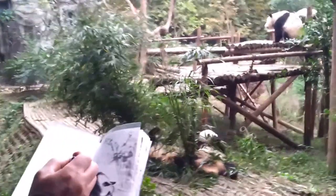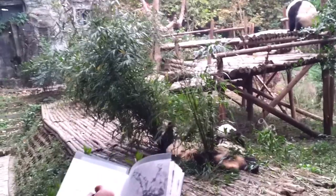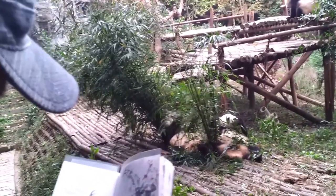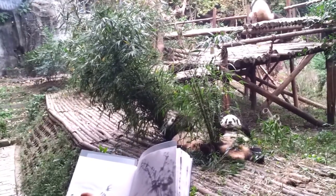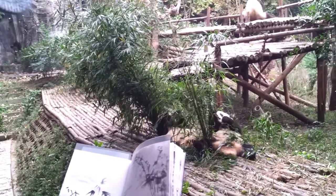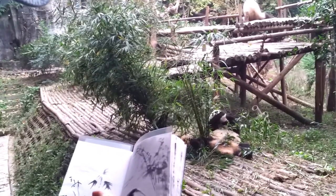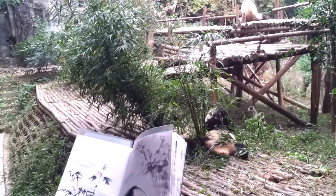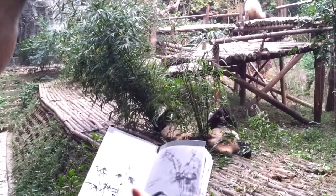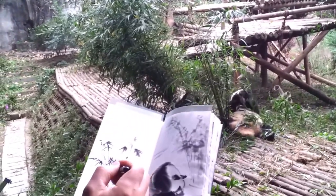I'll do the bamboo first. I did this one earlier in the enclosure. Now it's outdoor.